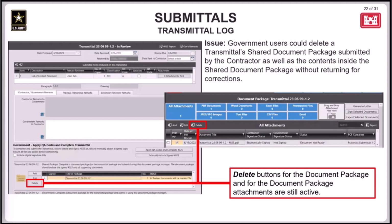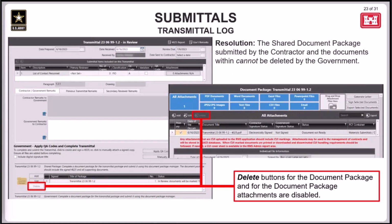Okay, still in the transmittal log, we also had an issue occurring with the shared document package within transmittals. When a contractor submitted a transmittal to the government for review, the government could not only delete the shared document package submitted by the contractor, but they could also delete the documents within the document package itself. This should not really be allowed to happen. So this has been corrected, and the shared document package submitted by the contractor, along with any attachments in that document package, cannot be deleted by the government.